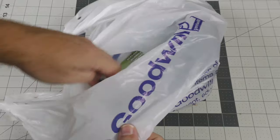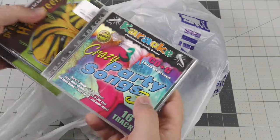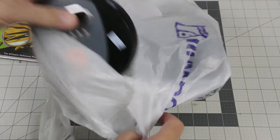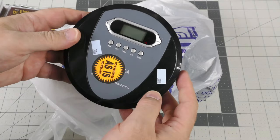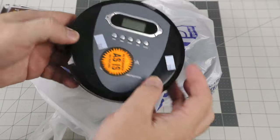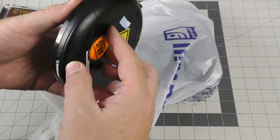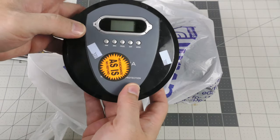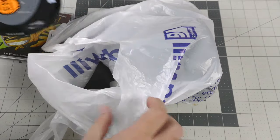The stuff in here came from Goodwill. We got some karaoke, a Halloween CD, a portable CD player. This is definitely risky thrifting material here. This is Insignia brand. I have had bad luck with these in the past, so we'll see if this works.